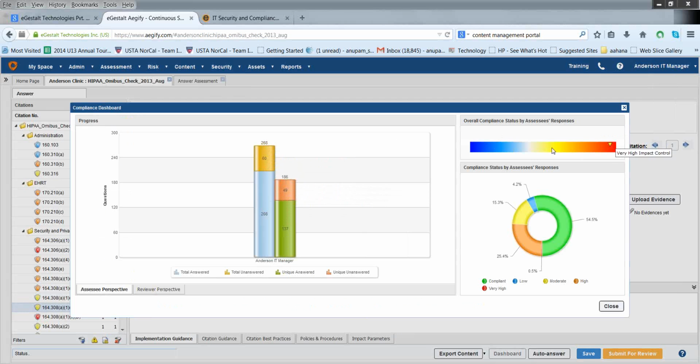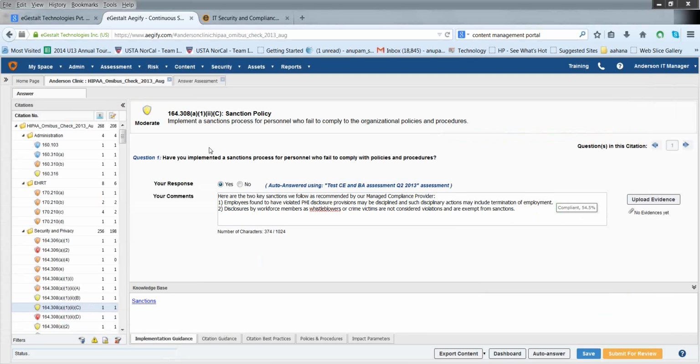And your overall risk status right now is being shown by this red heat graph. So you're on the red side, which means you're highly risky because you haven't completed all the answers with a yes yet. So that's really what the compliance assessment user experience looks like.